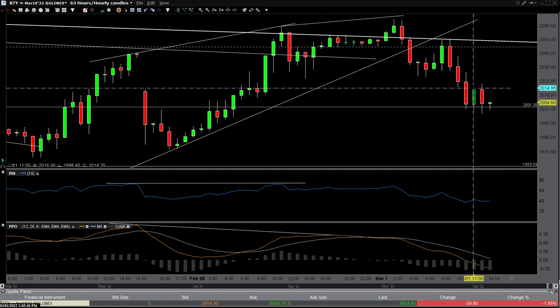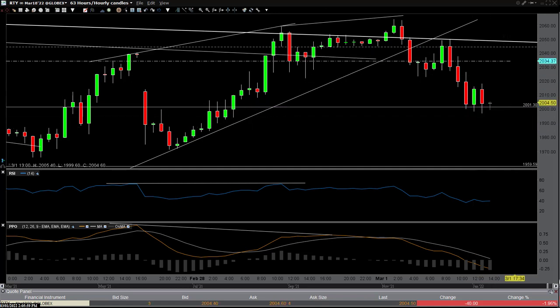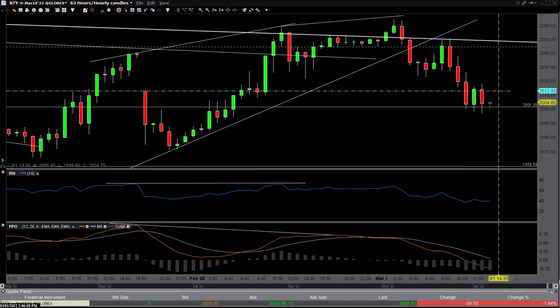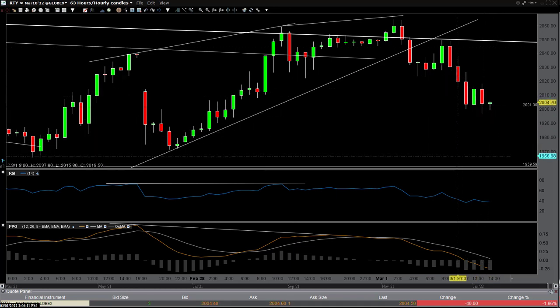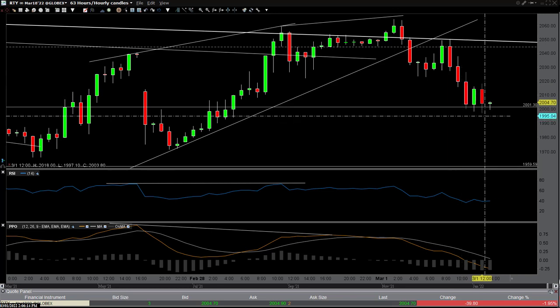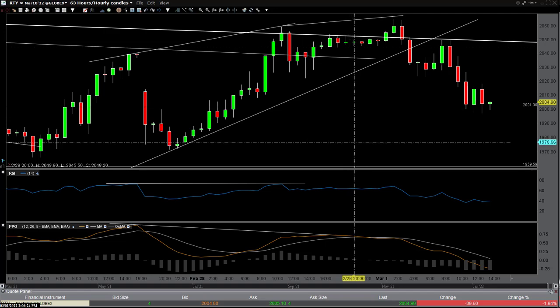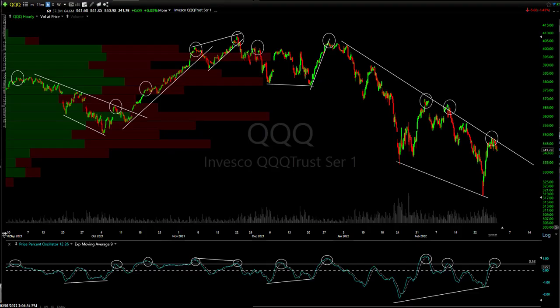Again, for the reasons I stated, I think we'll probably continue lower from here. And if you're unsure, you don't like the back and forth, then you could always take quick profits and then add if and when either this level's clearly taken out, or again, really where I see the waterfall selling. Even if we get close to the recent lows, I think that's where the market will start to really move down sharply if that happens.